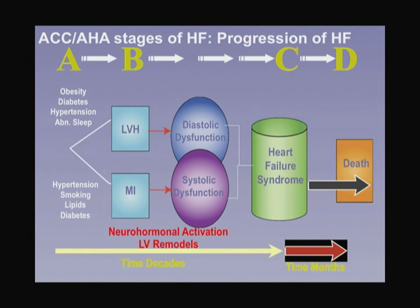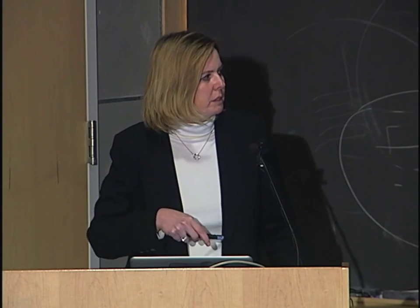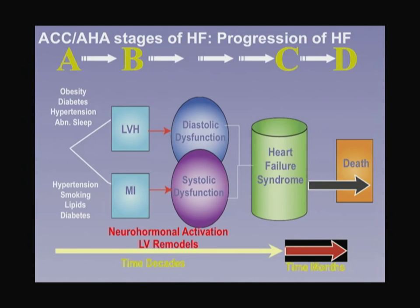And then over time, just because of progression of disease or inadequate therapy, we have this neurohormonal activation process that leads to remodeling of the heart, adverse remodeling of the heart, that then over time, maybe decades, leads to diastolic dysfunction in the case, for example, of somebody who has hypertrophy. The heart stiffens and it causes diastolic heart failure. Or in the case of this person who has a myocardial infarction, the heart may dilate and then they can develop systolic heart failure or a weak heart. And then as time goes by, they have this heart failure syndrome, and then in months, if not treated aggressively, the patients can pass away and go from stage C to D.